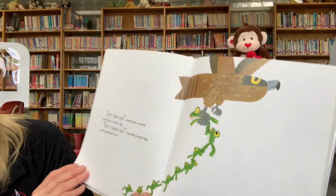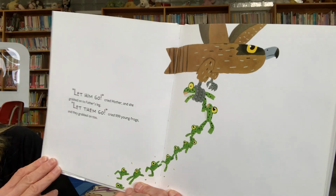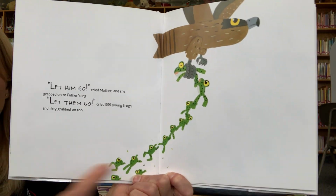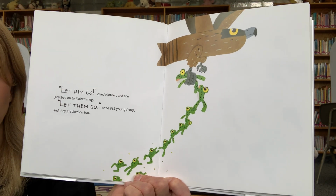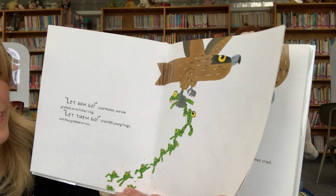Oh no, let him go, cried Mother, and she grabbed onto Father's leg. Let them go, cried 999 young frogs, and they grabbed on too. Oh my goodness, they're all grabbing on. Do you think they'll all get to hold on? Let's find out.